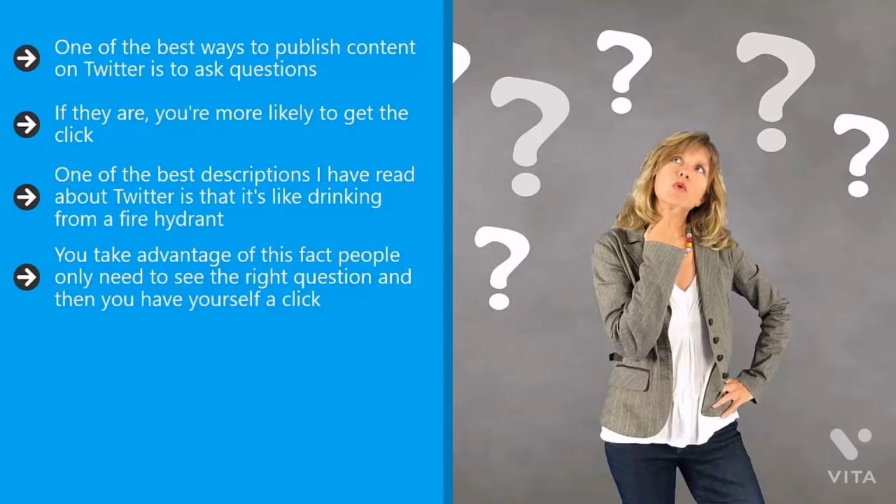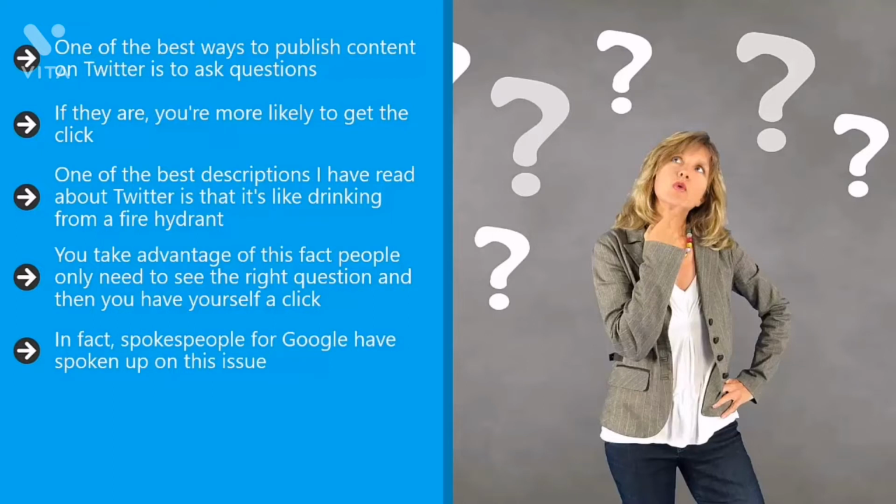Interestingly enough, a lot of marketing professionals are saying that this also creates some sort of SEO signal. This is a big deal because it can give you a search engine optimization benefit. Now, please understand that this benefit is very marginal. In fact, spokespeople for Google have spoken up on this issue. For the most part, they said this type of social signal isn't really factored in by Google. However, a lot of professional search engine optimization consultants say that there is an indirect or circumstantial benefit.